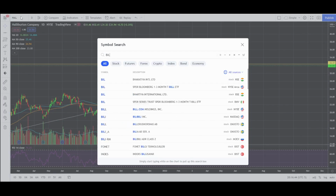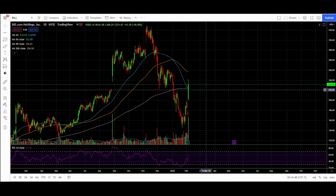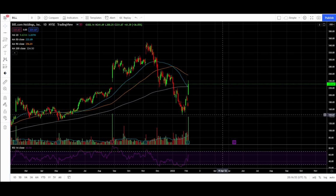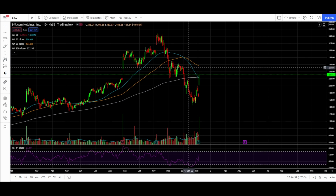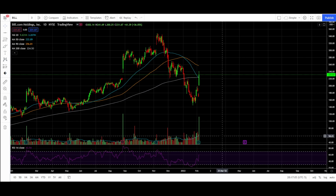The other one is Bill. Does that mean that you can't take it there? You absolutely can. But it's a bit more of a chase. Now, this is an interesting one. Bill.com. I'm not familiar with Bill.com. I'll have to go check it out later. Very strong bullish push here over the 200 simple moving average. Obviously, a bit of a downtrend here as of late, but this one seems to be breaking out.